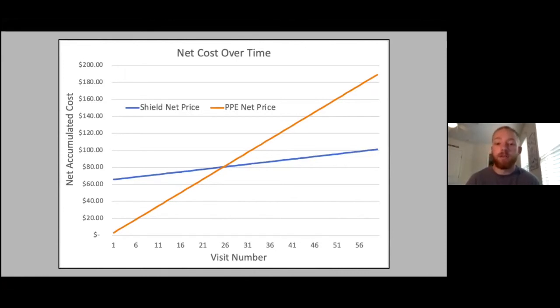So the net cost over time versus the PPE that's being used: this data is based on a face shield, gloves, mask, and a gown that is being used today. The price per visit of using PPE is just over $3 versus 60 cents when using our shield. So after 26 visits, the shield will pay for itself.